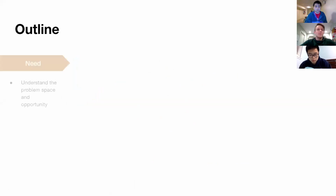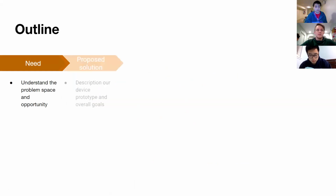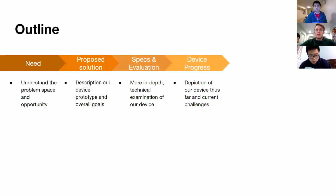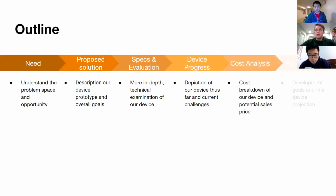Okay, so outline for the presentation. First, we're gonna talk about the need. We're gonna go ahead and propose a solution. We're gonna get a little more in depth, talk about the tech specs. We're going to talk about the progress that we've made so far. We're going to look at the cost and the market. And then finally, we're going to talk about what we would do if we were actually developing this into a real full-fledged product.